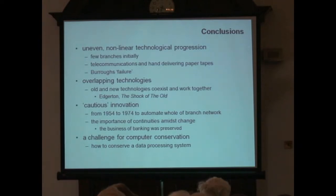And it was cautious innovation. This is 20 years to automate the branch network: 54 the simulation, 74 the last branch. And it had to be, because it's a business we're dealing with here. The business had to be preserved.